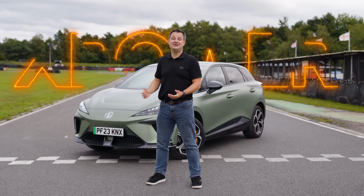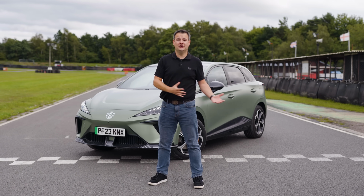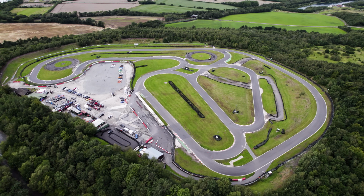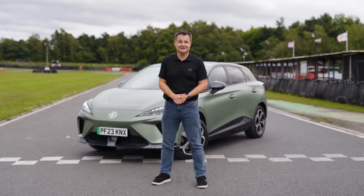This is the MG4 XPower, 430 brake horsepower, all-wheel drive, all electric. We're going to take it on a 100-mile drive around the northwest of England before bringing it here to the Three Sisters race circuit near Wigan to put it through its paces. Watch this video and see how we get along. My name is Miles Roberts, you're watching Chorley Group Go EV.